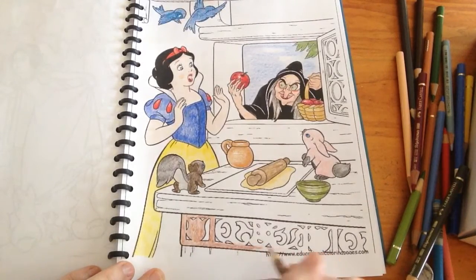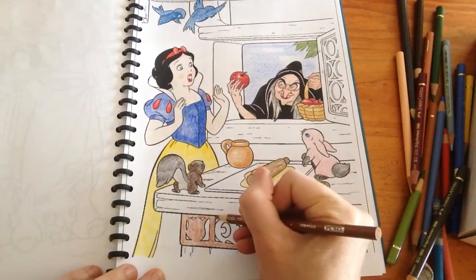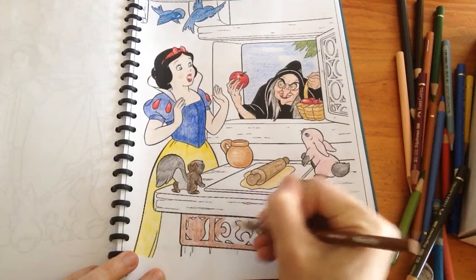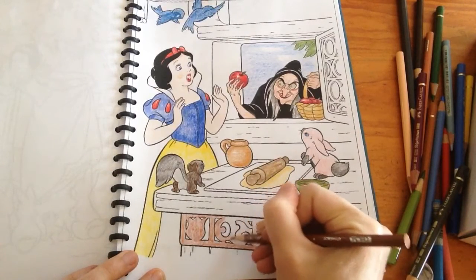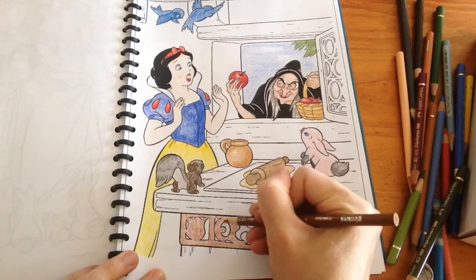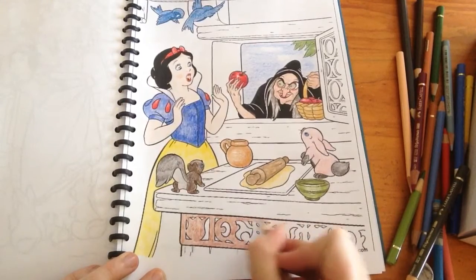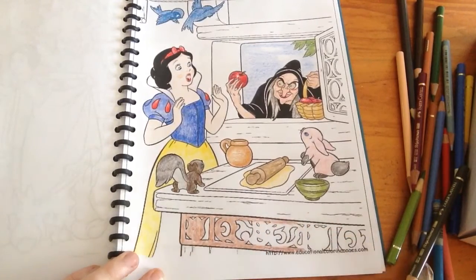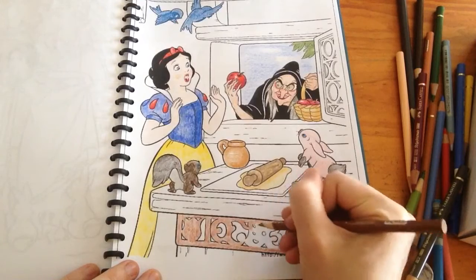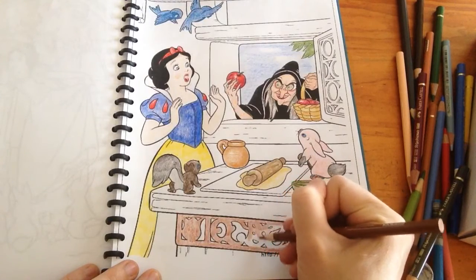So if you're wondering how often I colour, I colour in every day. That's just the sort of person that I am. Every sort of craft I've ever been into, which is a lot of different crafts and arty things, whenever I do them, I go full throttle or not at all. So yeah, since I decided to get really into it, I've been colouring every single day.